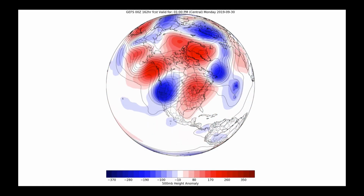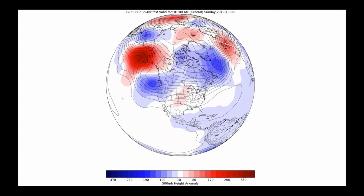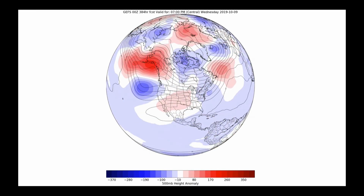Animating in front of you here, this is what the flow of the jet stream looks like getting out all the way, pretty deep into October here. We're all the way out to the 9th. And a couple of features that keep showing up.